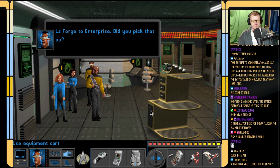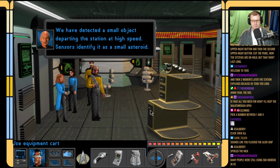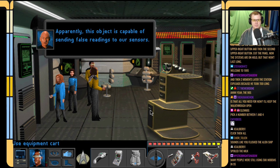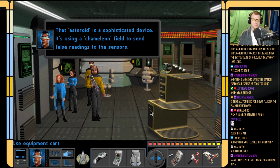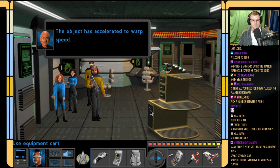The Forge Enterprise. Did you pick that up? We have detected a small object departing the station at high speed. Sensors identify it as a small asteroid. You've got to be kidding. Apparently, this object is capable of sending false readings to our sensors. That asteroid is a sophisticated device. It's using a chameleon field to send false readings to the sensors. Interesting. The object has accelerated to warp speed.